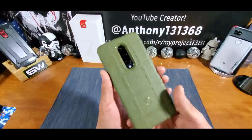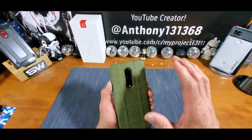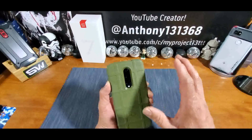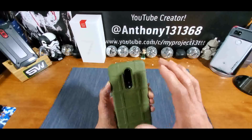The rear cameras. Now, what I want you to do as I talk a little bit about the rear cameras is forget everything you've read, everything you've watched, because there are some reviews out there that are mixed when it comes to the cameras on the rear of the OnePlus 7 Pro.